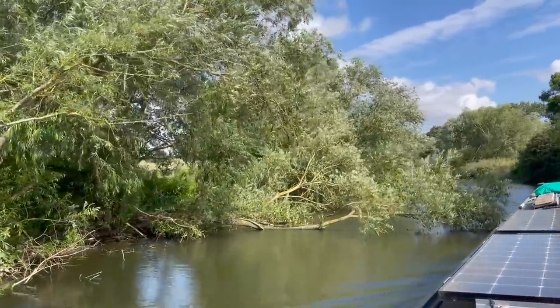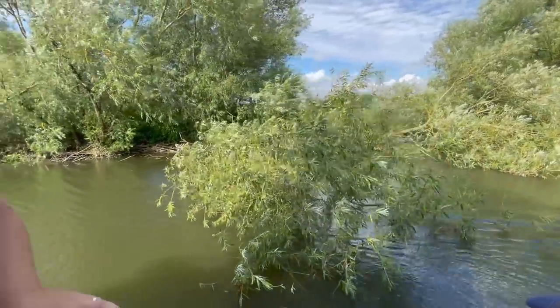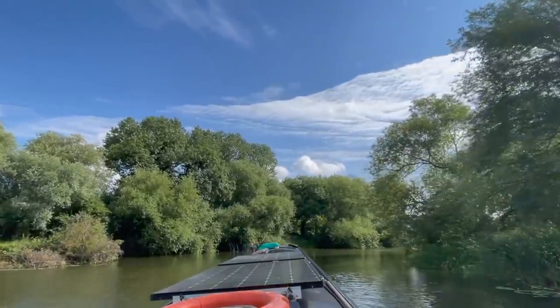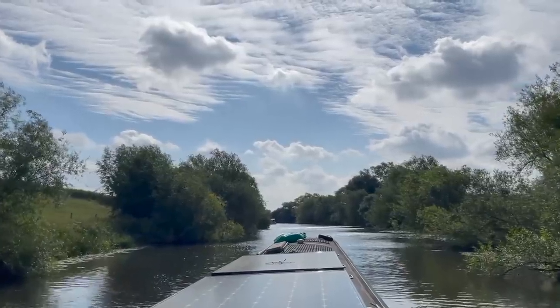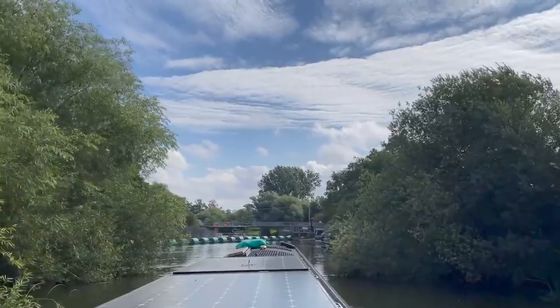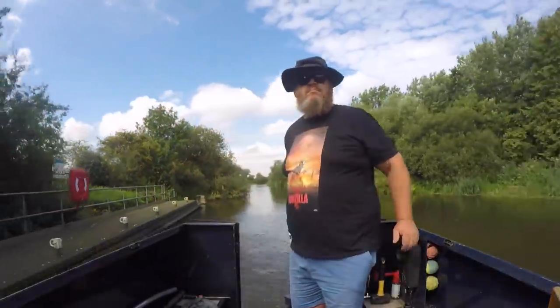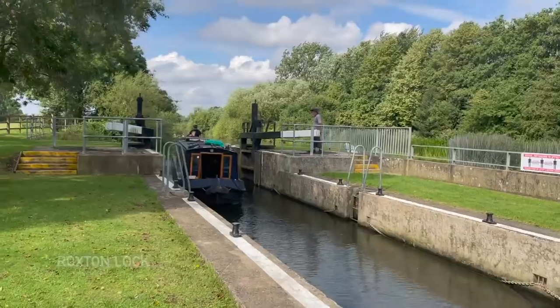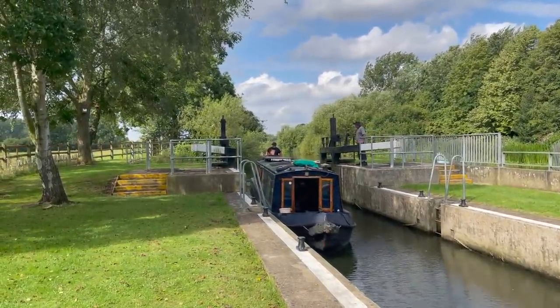There's a tree down here, but thankfully the river is wide enough that we can just go around it. Michael drops me off at Roxton Lock and we're sharing with the hire boat again. So I just made it into the lock with the other boat and we're a little bit skew-whiff because as you can see, it's quite tight.